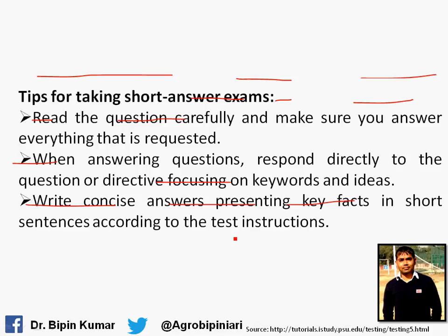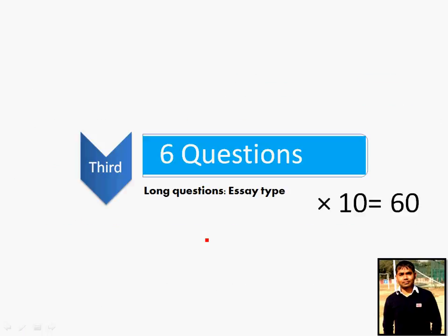You must write in a very bullet form, and some pictorial, some flow chart, some equation if there, you must insert that thing. You do not just write any unnecessary thing in the short type of question. So these were some tips for the short type of question.